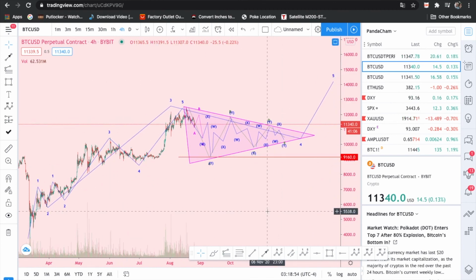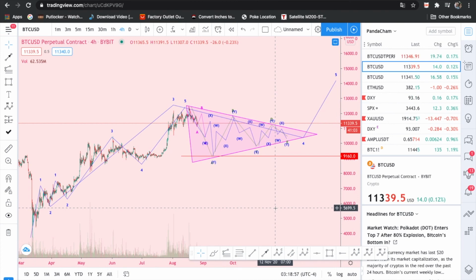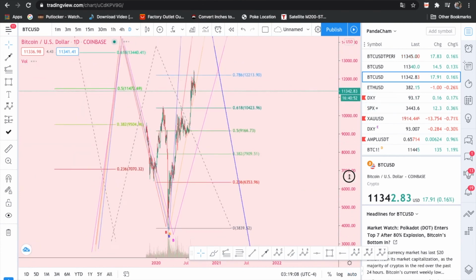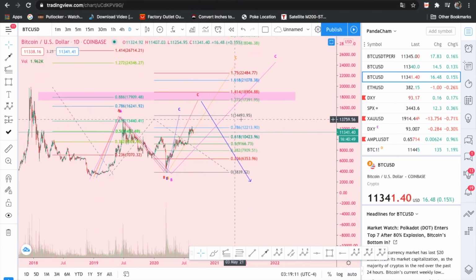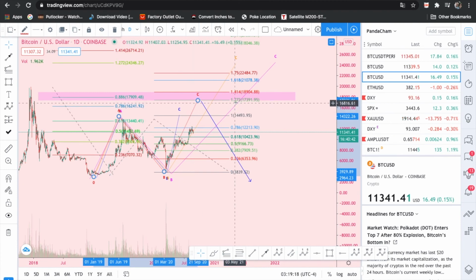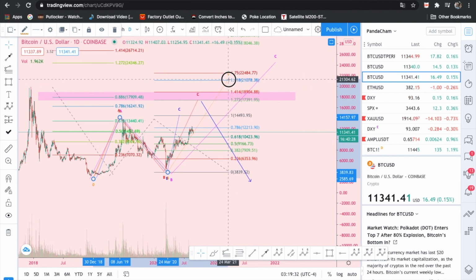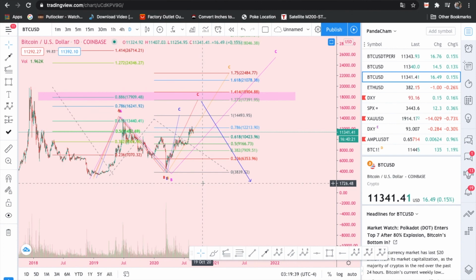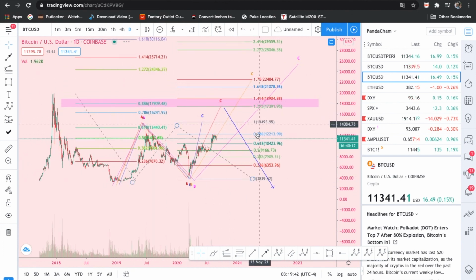So this is one of the triangle theories that I've come up with as well. I am still aiming for the minimum 14,000 because, as I already talked about, the C wave, I wanted to retrace minimum 14,000. Okay, maybe. And then the second one, if it gets extended, I want to go to 17,000 ish, and then if it gets extended higher, I want it to go maybe somewhere around here, and then somewhere around here. So it depends where it wants to land. We really cannot catch where the C wave's gonna land.